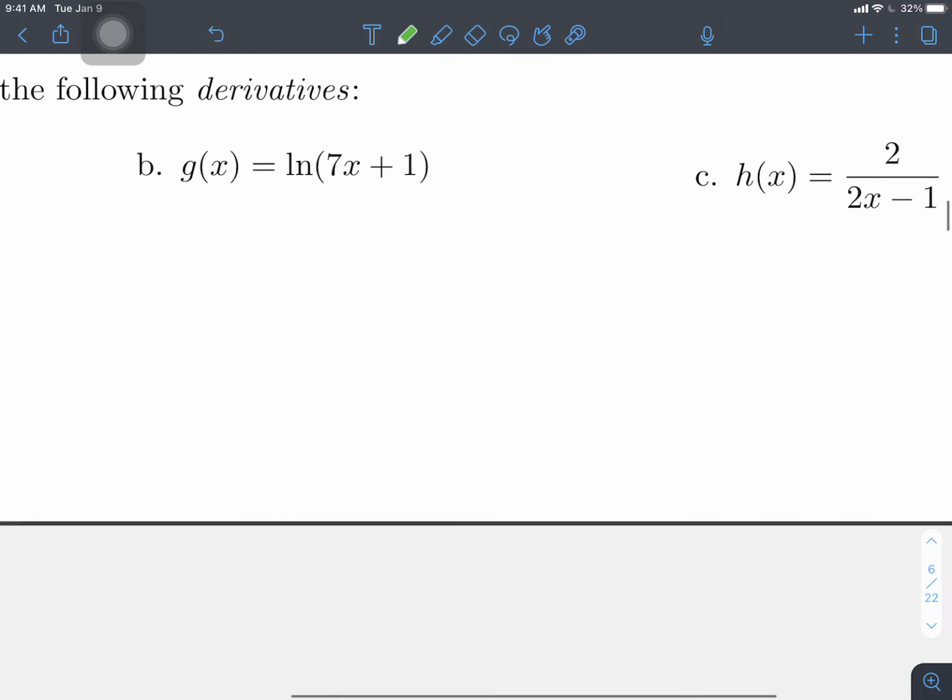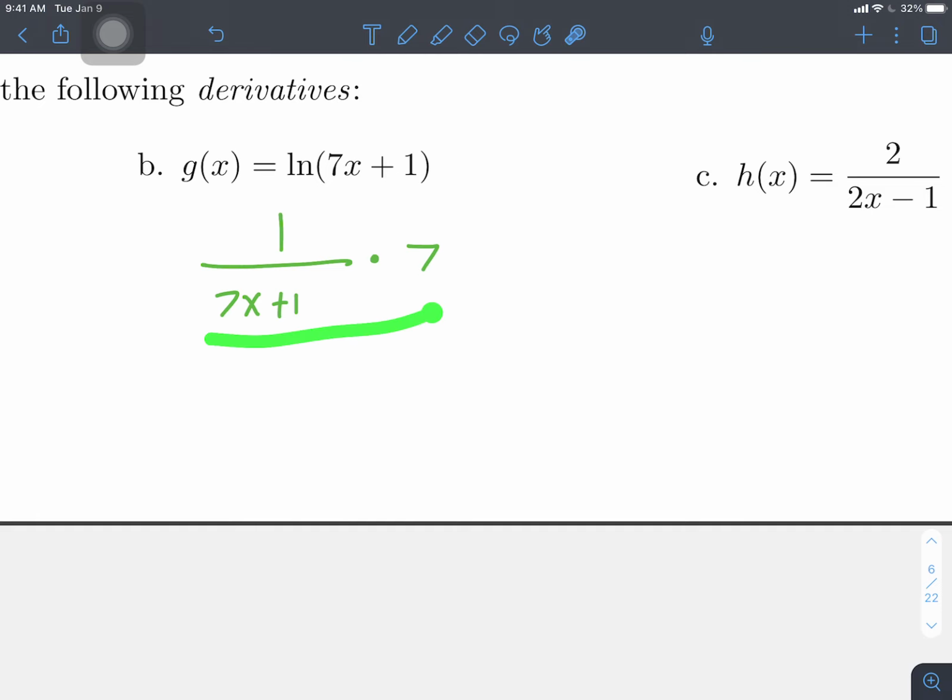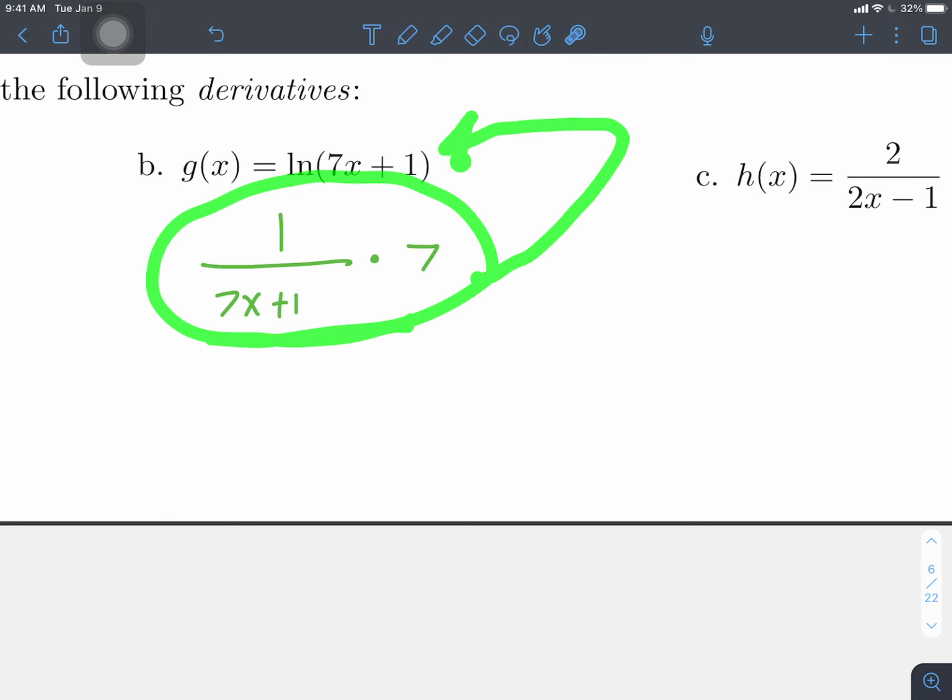Okay, how about this one? G of x equals ln of 7x plus 1. What rules do I need? I need the rule of ln and chain rule, right? So this derivative is going to be just 1 divided by the inside function, 7x plus 1, and I multiply it by the derivative of the inside function, which is just 7. Okay. So this is getting us started thinking about, well, how would I find the area under a curve like this? Well, it's going to have something to do with a function which looks like that, right?